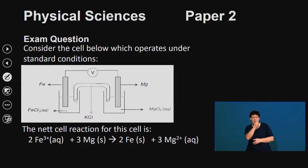Now, let's look at a typical example of a galvanic cell and maybe discuss some of the key points that you need to remember as you approach this question. This is a typical exam question that you can consider as an example. It says, consider the cell below which operates under standard conditions. So as part of our strategy, we must underline the key terms or keywords. Remember, standard conditions, there's 3 of them, okay? But not all of them are always applicable. It depends on the type of electrochemical cell, galvanic cell that is given. So in this case, as you can see, there are no gaseous substances involved. So the 2 conditions that will be relevant for this one is the temperature, okay?